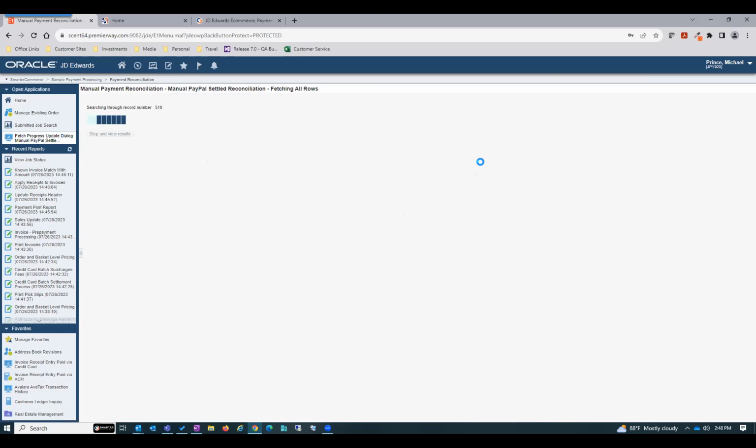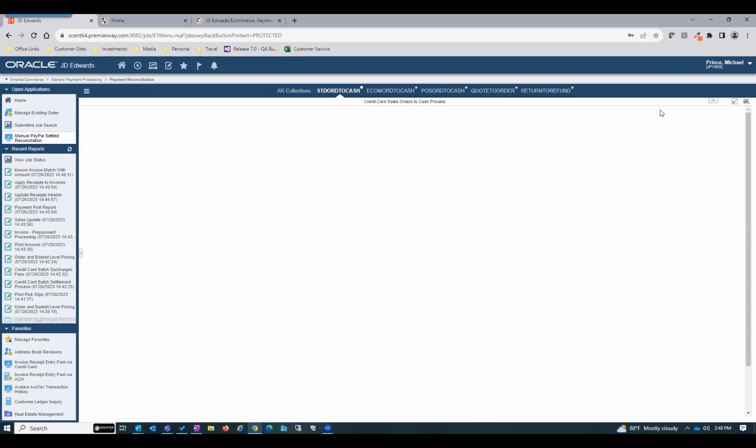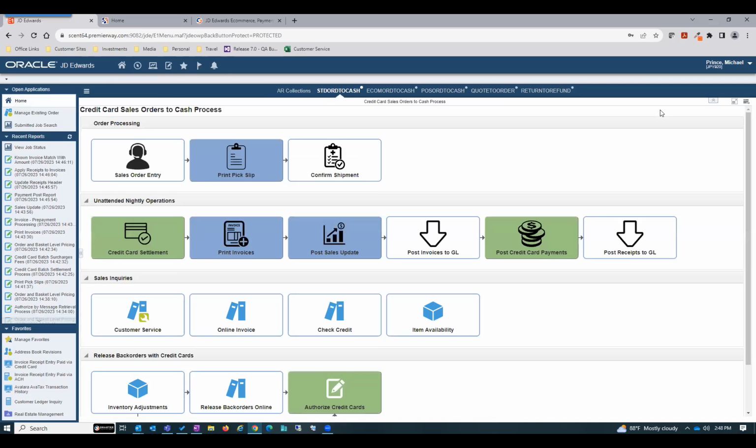So this allows you to go through, reconcile all of those credit card charges, clear them, and validate that you're receiving all of the funds that you're supposed to be receiving. So going back to what I was saying earlier, we've automated the entire process pretty much from beginning to end, allowing you to capture that authorization quickly and easily up front as part of that order entry.